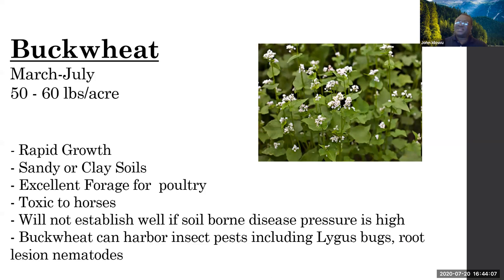Actually, I experienced that. We had tried to establish it in a soil with a huge pathogen load. It was just after a chili crop that had Phytophthora in that soil. So that soil has had a history of different pathogens. We tried to establish it there. It was just a failure.